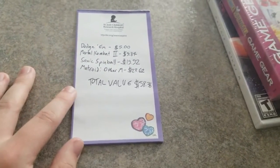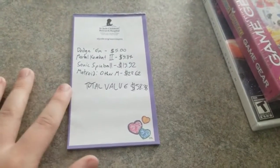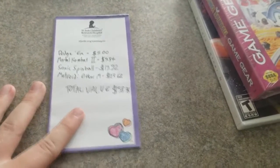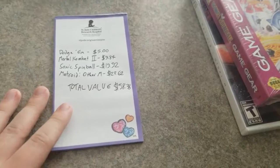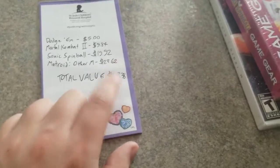Very pleasantly surprised. I must say I'm probably not going to do it again next month, not because this isn't an incredible value, but I haven't even had time to play the games. Beyond testing, obviously, I haven't had much time to play the games I got last month, and I really want to sit down and enjoy a couple of those games, have some time with them before I buy another box.